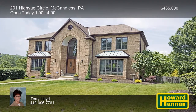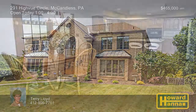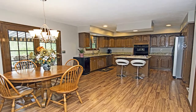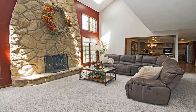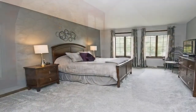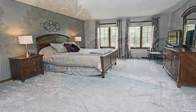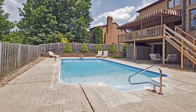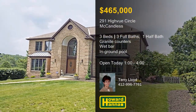Part of the North Allegheny School District, this custom brick home has three bedrooms and three and a half baths. The kitchen features updated hardware, granite countertops, and a new electric range. A two-story stone fireplace and a wet bar make the nearby family room an inviting destination. All bedrooms benefit from new carpet, and the master includes a large walk-in closet. The composite deck looks out across an in-ground pool with a trampoline cover for winter. Take some time between 1 and 4 this afternoon to enjoy a full tour with host Terry Lloyd.